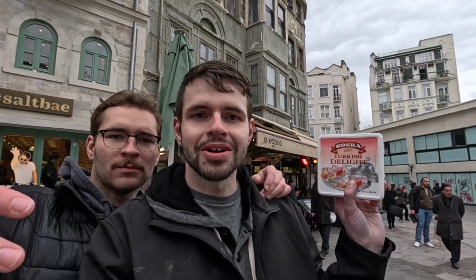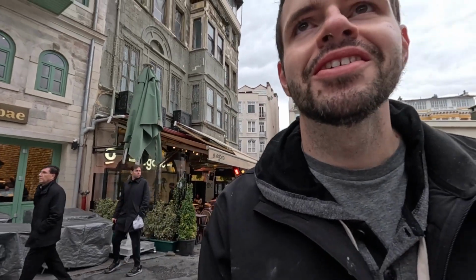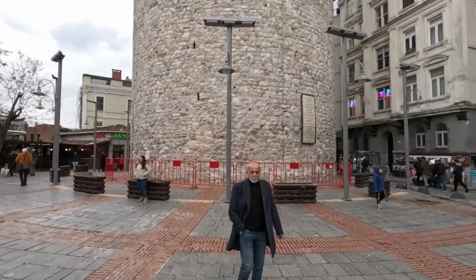And there is the Galata Tower. Very large, beautiful. I still have my box of Turkish delights, carrying them around Istanbul for good luck. So I just looked up when the Galata Tower was made, and it was made in 1348, so over 670 years ago. Quite an impressive and inspiring work of Byzantine engineering.